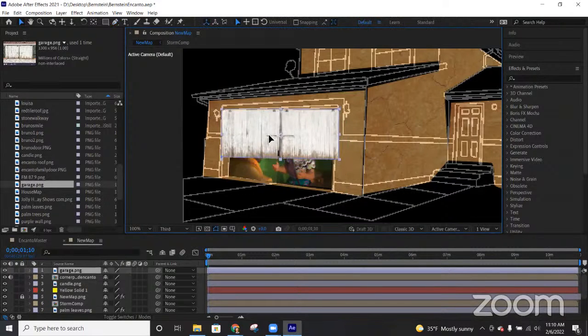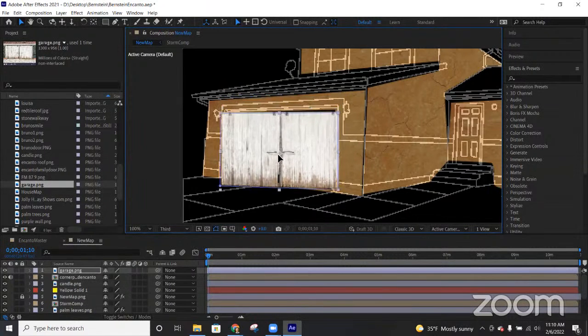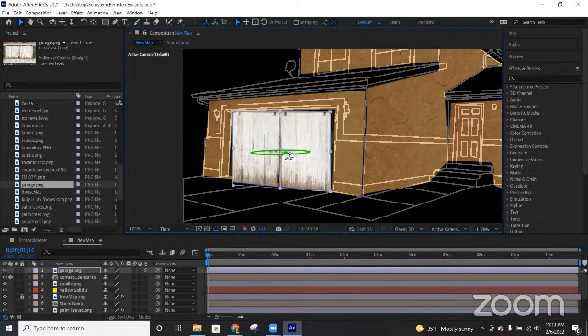And let's put it here. Like that. I'm not going to worry about being super precise here. We're just going to put it roughly where the garage goes. Okay, now we got a rough garage.